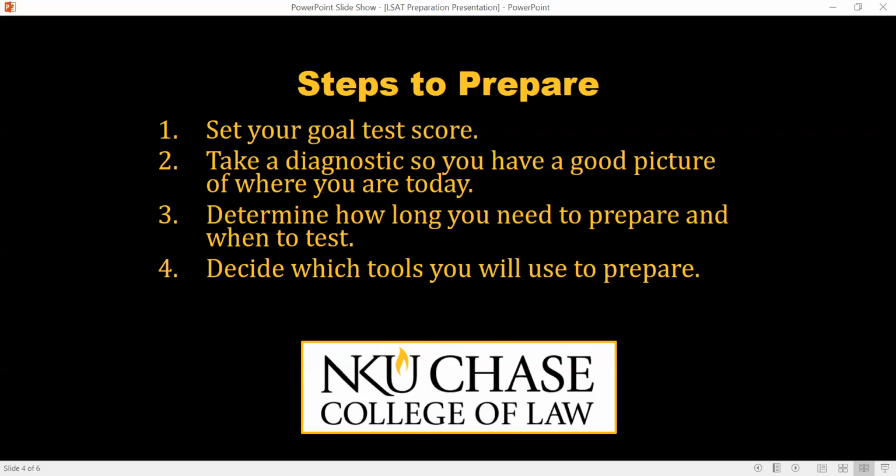Once you've set your goal score, the next thing you want to do is take your diagnostic test, so you have a good picture of where you are today. Once you've done a full-length diagnostic test, then you're going to determine how long you need to prepare and when to test.